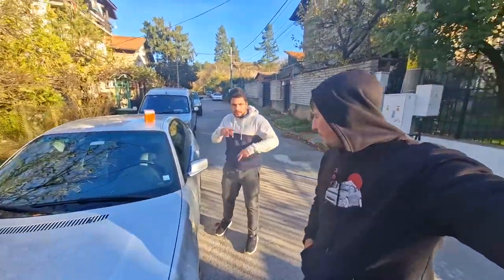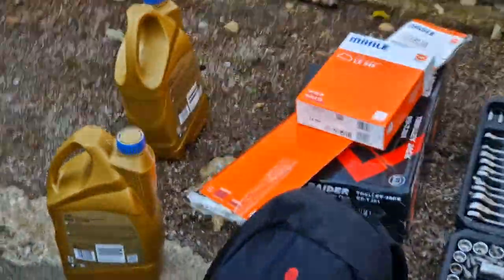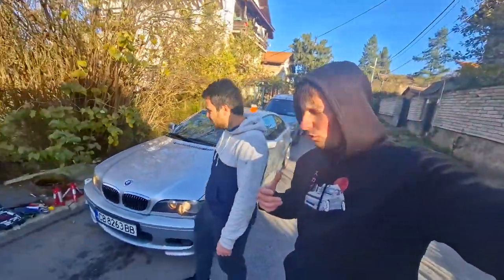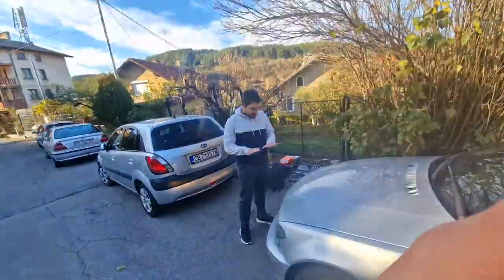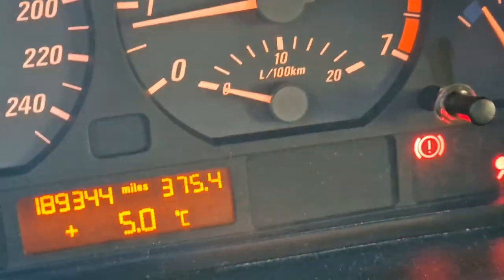It is quite cold, George. Today we're going to be servicing George's car. But because the Lancia is still not movable and an immovable object, we need to do this in the middle of the street. The issue is, as you can see, we're not particularly well dressed, but it is 5 degrees outside. So yes, this is no surprise to anybody.